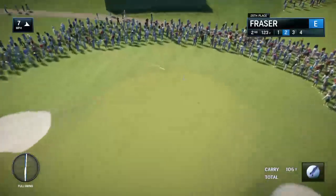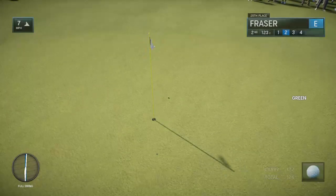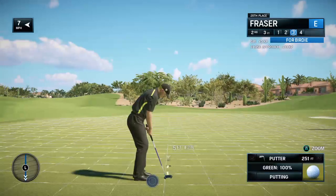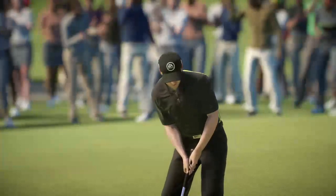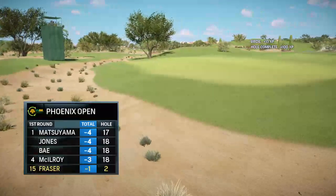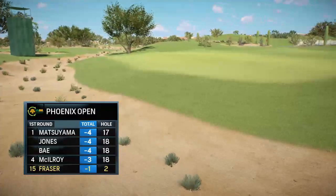This one looks like it's headed right for the middle of the dance floor, Frank. Rather nice shot, I would say. Wow, Frank, he is dialed in. Yeah, that was just some shot. Easy birdie. So into the top 15 on the leaderboard with that birdie. A few more, and who knows, maybe top 10 or top 5.